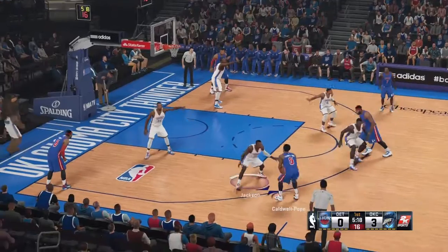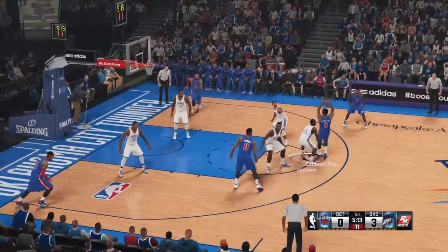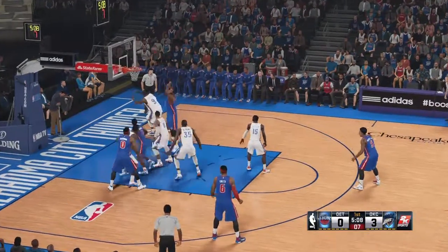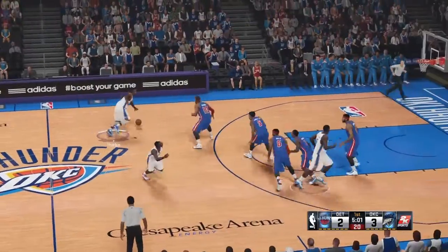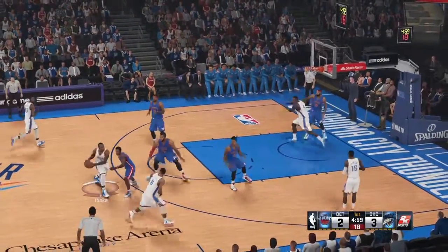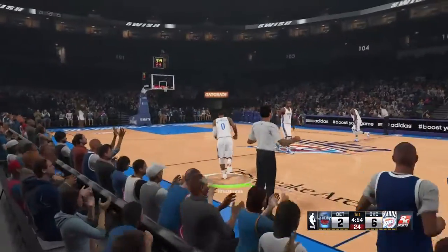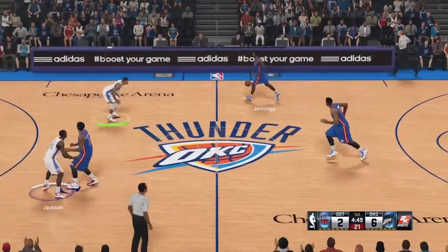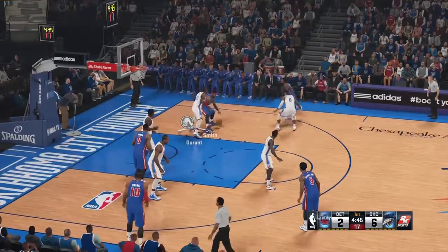Jennings kicks to Drummond. Here's Caldwell Pope, guarded by Jackson. Here's Monroe. Uses the glass to finish the layup. And Jackson maybe not quite as explosive as Westbrook, certainly, Steve, but the Thunder have been better with him defensively. Well, he's a little bit less prone to gambling. I think Westbrook is always going to look to attack Jackson, maybe trying to make wiser decisions defensively, take away the little things without getting himself in trouble by playing passing lanes.